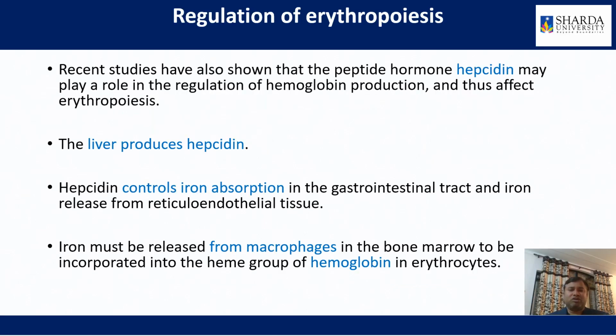Now come to the regulation of erythropoiesis. Research studies have shown that the peptide hormone hepcidin may play a vital role in the regulation of hemoglobin production and thus affect erythropoiesis. The liver produces hepcidin, and hepcidin controls iron absorption in the GIT, or gastrointestinal tract, and iron release from the reticuloendothelial tissue. Iron must be released from macrophages in the bone marrow, and is incorporated in the heme group of the hemoglobin in erythropoiesis. So we know that hemoglobin is the main component of the RBC, and it is also a pigment that provides the red color of RBC.